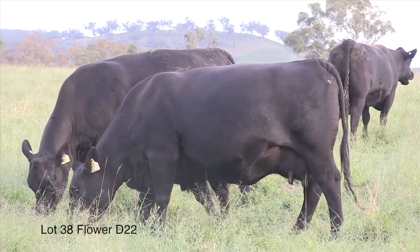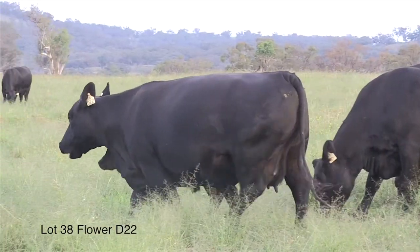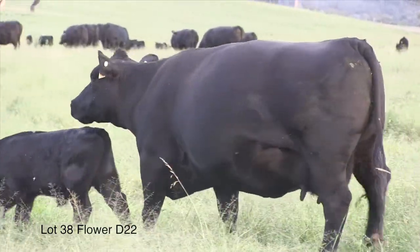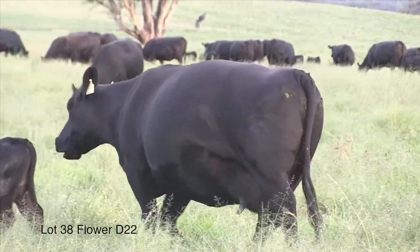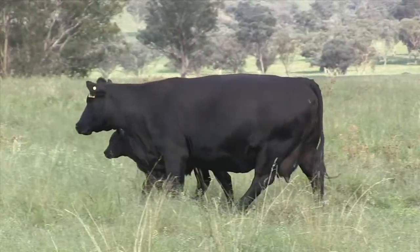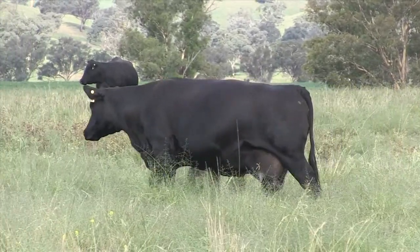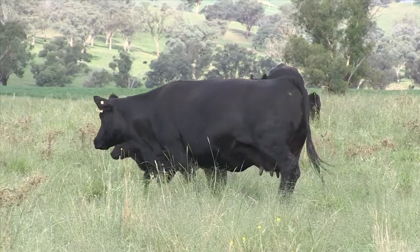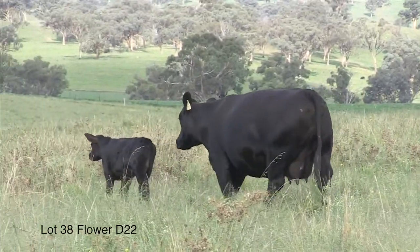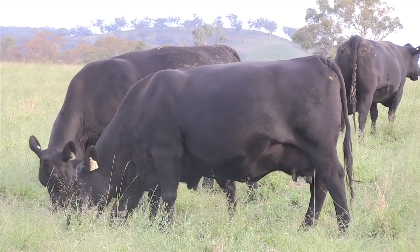This is D22, Flower D22. She's a daughter of Forrest Benno, who was the high-selling bull of all time at the Forest Stud, and she comes from a Woody W100 cow. She's a massive volume cow, as we can see. She's had sons sell to $6,000, and she's got a really bright prospect at side there, the D78 son. So masses of doing ability, and this is the sort of cow that, you know, we build our foundation on.